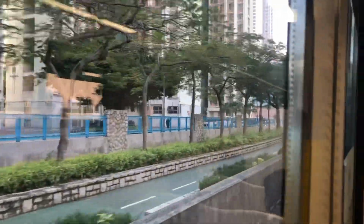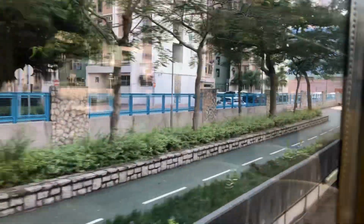Please hold the handrail. 屬單程車票第5A 收費區終止。 Next stop is Chongfu. End of Zone 5A for single ride ticket.